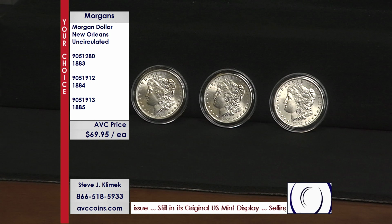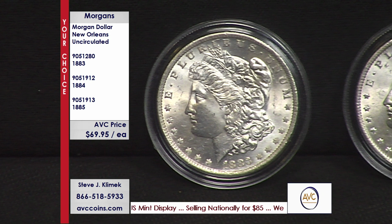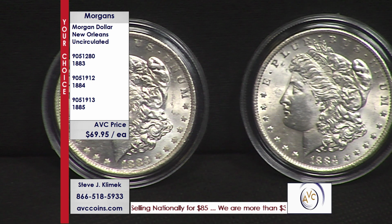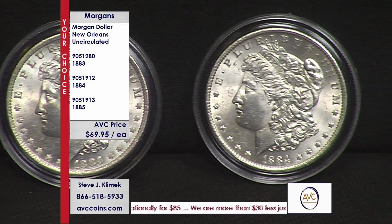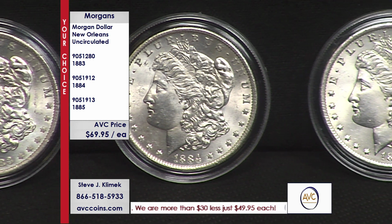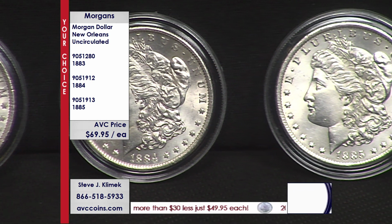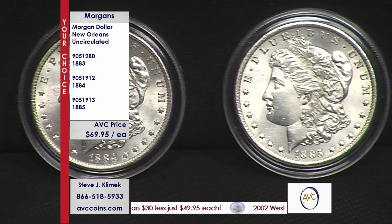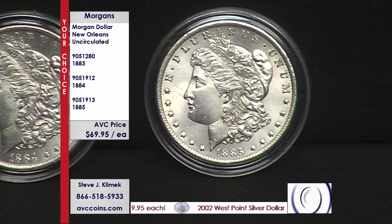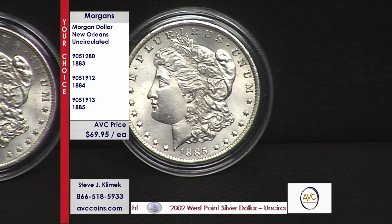905-1280, 905-1912, and 905-1913. Look at those item numbers. These are some of the earliest item numbers on AVC, going back way over a decade ago when we started working with the network. And they are still holding true as being some of the most beautiful, the most popular, and the most affordable 140-year-old coins you're ever going to find.